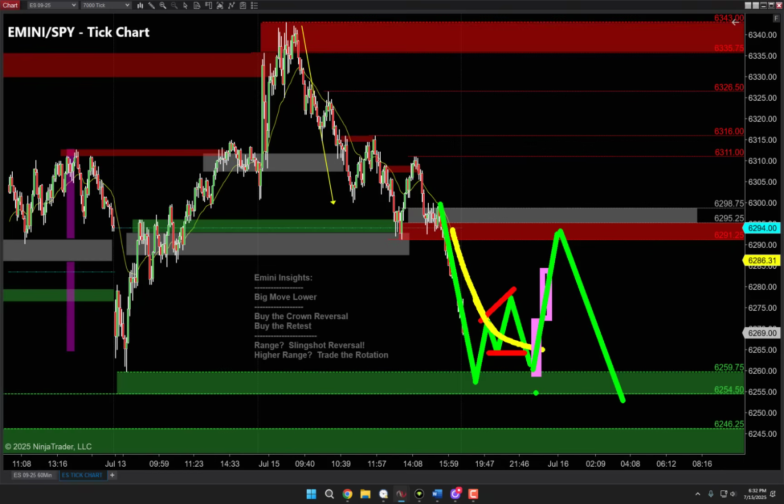Now remember, this sets up for another one of our favorite trades. It's a retest trade. Remember, anybody who sells up here, where's their profit target? Their profit target is where? It's at that low. I know we're pretty bearish right now, but these are the tick charts, right? This is not the higher time frame.